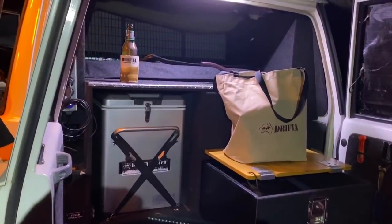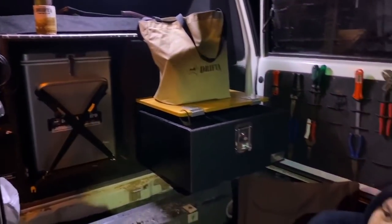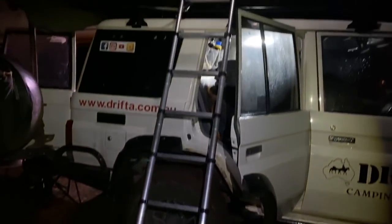So, oh, there's my beer. Fridge there. And a few mozzies around. And have a look over here. So we've got a little awning. Bloody ripper, lucky. It's got a light hanging up there. And this whole area is now covered. Yeah, so that's the ripper.